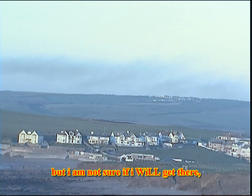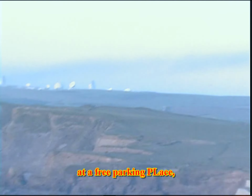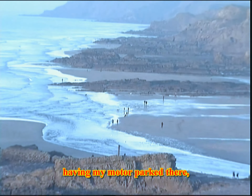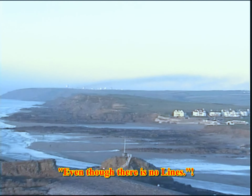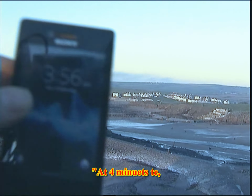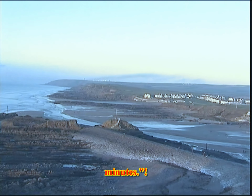I'm not sure if I get there with enough light this day. I have parked in Bude at a free parking place, so I hope there's going to be no problem having my motor parked there this day. No problems, even though there's no lines. Anyway, let's stop then, at 4:04, and have a quick tea break for about 10 minutes.